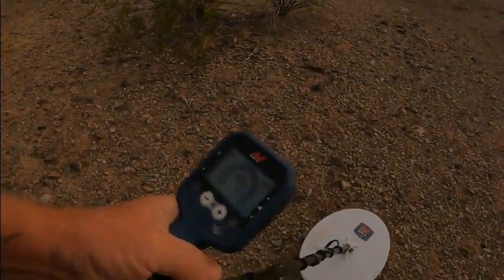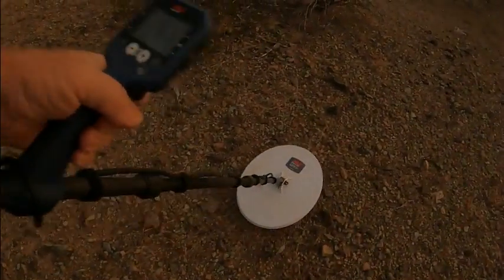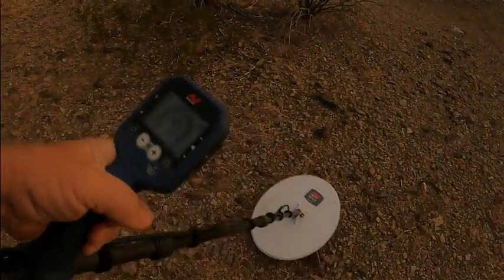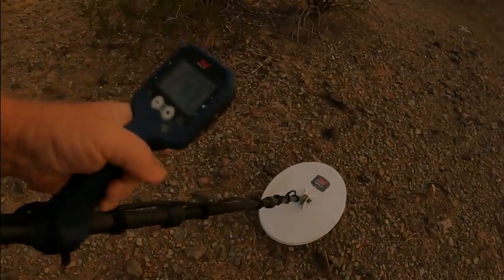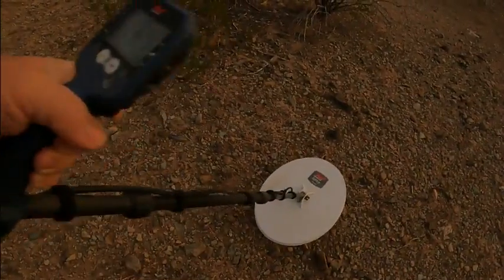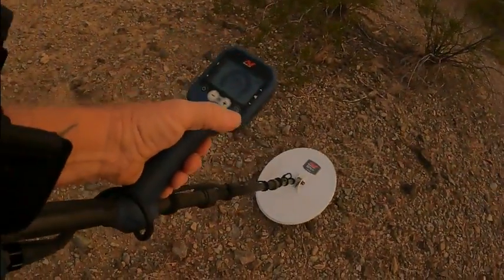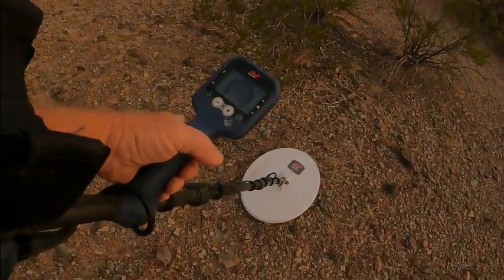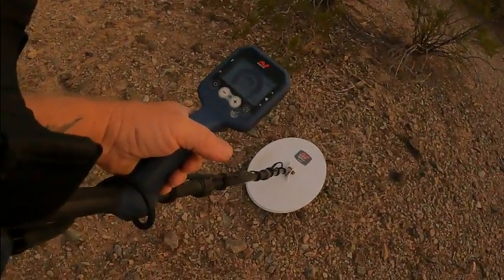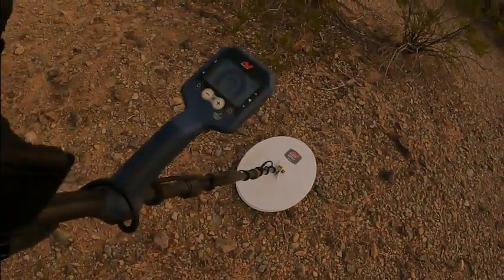On the back, you've got a ground balance. Go ahead and squeeze that button. Pump that up and down about 10 times or so. Do that about 10 seconds, and that'll quiet it down. Like I say, several times you may have to hit that noise cancellation button to get that thing to quiet down. As you change grounds and the mineralization in the ground changes, you'll have to re-cancel that. But anyways, ready to go. So let's go see what we can find.